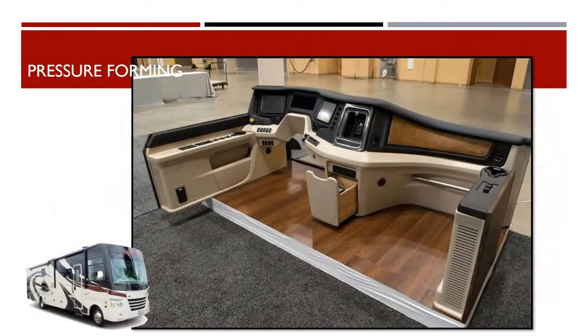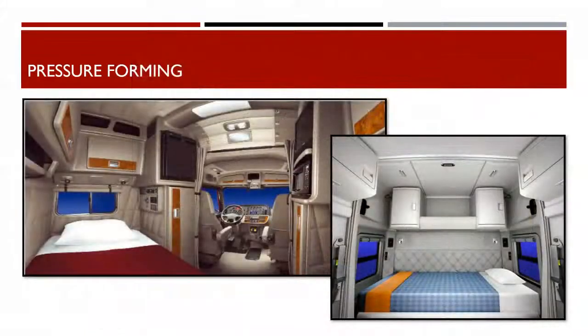Speaking of multiple components, this is a complete thermoformed dashboard assembly for large RVs and buses. All the parts you see are either single sheet, pressure formed, and/or twin sheet thermoformed for a uniform finish in texture and fit, including soft touch materials. Most of the interior parts of these large over-road trucks are thermoformed, including the bunks, the storage compartments, the door panels, and even in some cases, the complete dashboard assemblies. If you get the chance to get up inside of a truck, it's amazing what they look like inside.